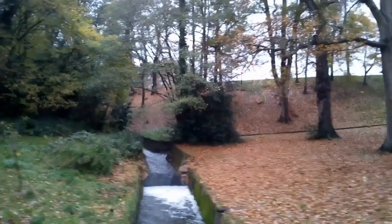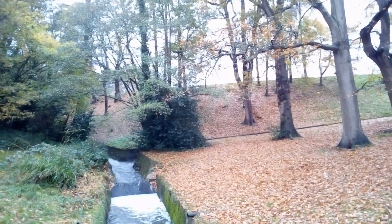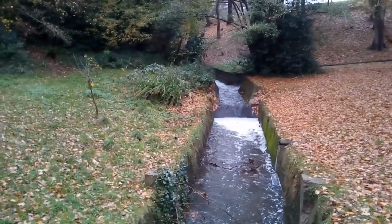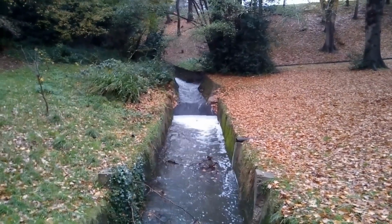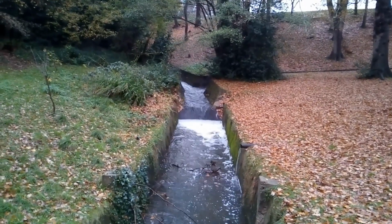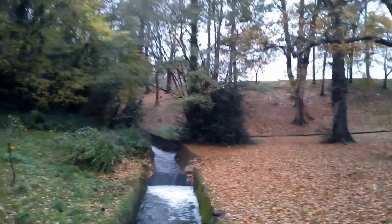It's been really rough overnight. Let me show you this way. That bank is for one of the local reservoirs. This is the overflow, and normally it's, if not dry, just the merest of trickles. There's obviously too much water in the resi. I might go up there and film a bit more.